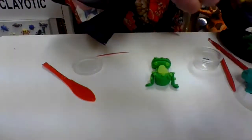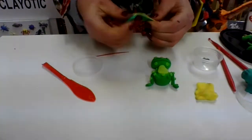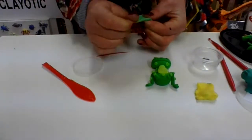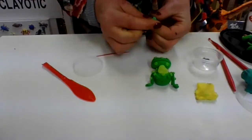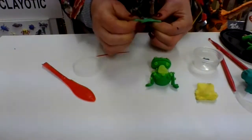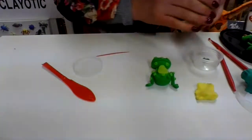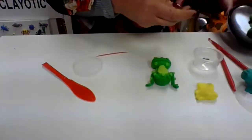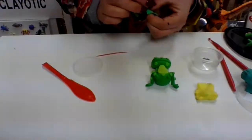I'm going to take more of that yellow out because the yellow is going to be used for the flower, so we don't need a huge deal of it. So I'm just going to mix it up, like that. Okay. Now, we're not going to add any spots onto the arms because we're not going to see it, because if you see there, he's holding the little flower, so it doesn't really matter anyway.